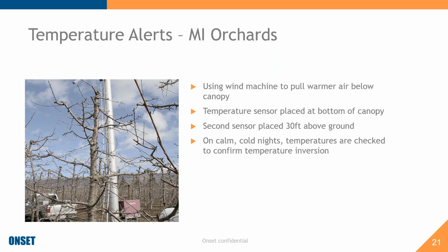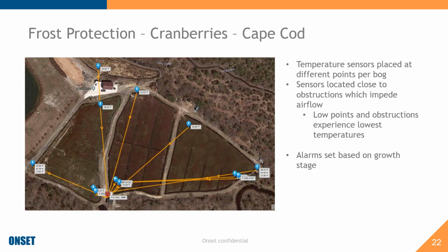All right, now getting back to another common application. For vineyards and different orchards where water is not a viable option, wind machines are the likely tool. So you're basically looking at temperature and setting thresholds and alerts, much like we discussed for the berries. However, for wind machines, in addition to measuring temperature at your canopy height, you also want to add a second temperature point at about 30 feet in height, just to confirm that the temperature of the air you're going to be pulling down onto your vineyard or orchard is actually higher than the temperature at the canopy height, so you're going to help and not worsen the case. So in this case, you're looking at 2 different temperature points.